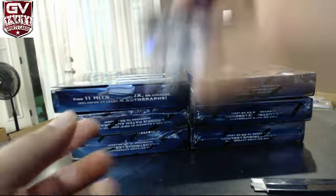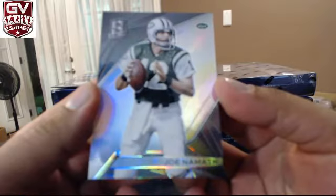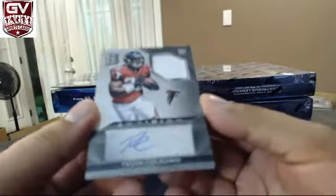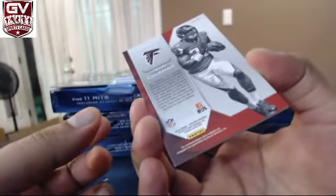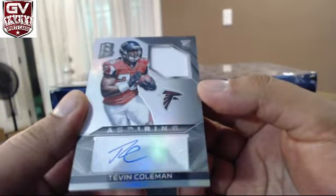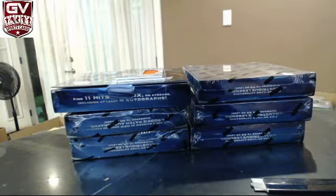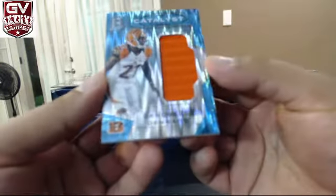First up base. For the Jets, Joe Namath. Jets is Husker TV, 69 of 99. And we got for the Falcons, Tevin Coleman. For the Falcons, Jersey Auto, 48 of 99. That is Laser, 9431.